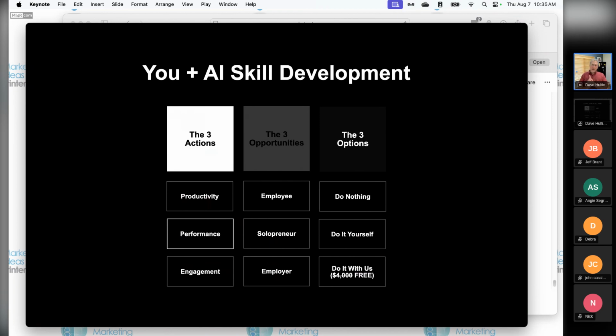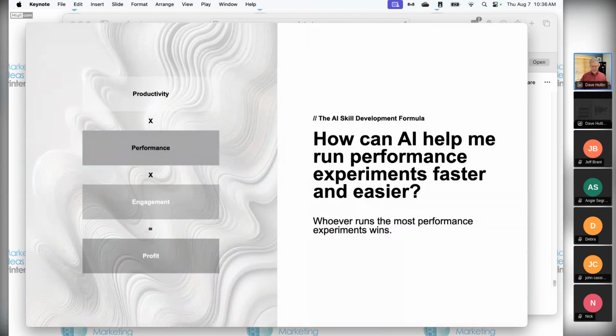And if that happens, here's an easy way to think about that. If you used to do your job Monday through Friday, now you can do it Monday through Thursday and take time on Friday to be more strategic. And that's what moves us into the performance aspect of AI. Because with AI, a great way to become more strategic is to run performance experiments. And whoever runs the most performance experiments wins.